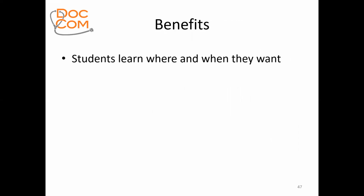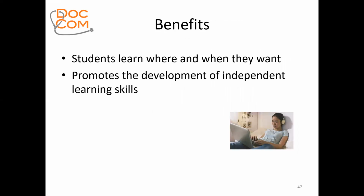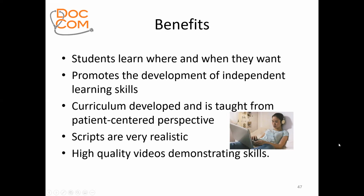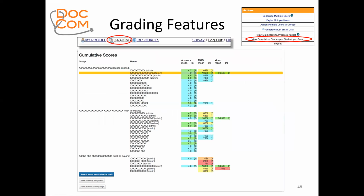So the students learned where and when they wanted in general in our medical schools. The DocCom modules promote the development of independent learning skills, and the curriculum is taught from a patient-centered perspective, and everyone agrees that the scripts are very realistic. Well, actually, they're not scripts. They're unscripted.